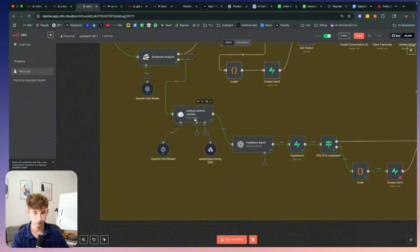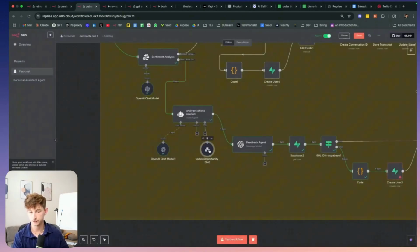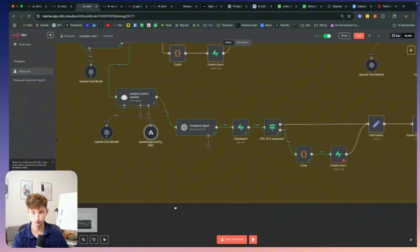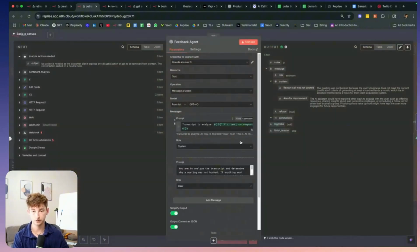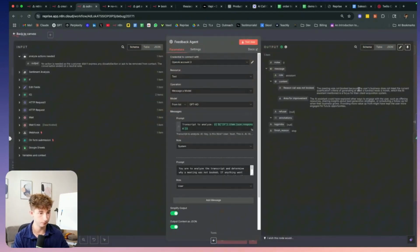So it's going to go to this analyze actions needed. The only action we have described was, do we need to add them to a do not call registry? It realized that we didn't have to because I didn't ask to be added to it. And then it's going to go to this feedback agent, where it's going to analyze the transcript and determine why a meeting was not booked. So let's see what actually happened within here. It said the meeting was not booked because the user's business does not meet the current qualification criteria of generating at least 100 leads per month, which the AI assistant mentioned is a focus for their client acquisition system.